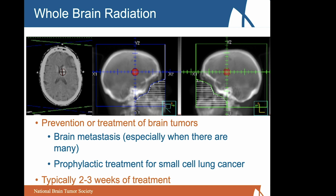And in this treatment, what you see here in a profile shot, and of course you're seeing only the bones because this is an X-ray, is that we're treating the whole brain, but those white horizontal bars are blocking the face. And so it's just important to note here that we don't treat the face, the mouth, the throat, the front of the eyes with this treatment. And it typically goes for 2 to 3 weeks.